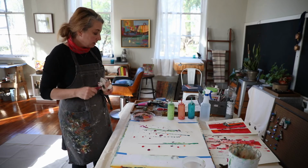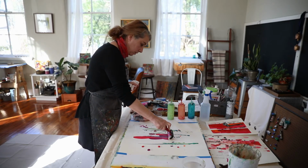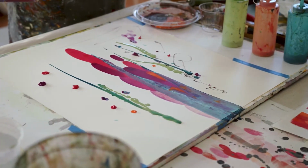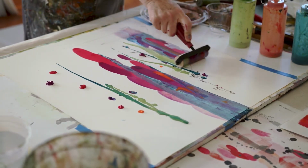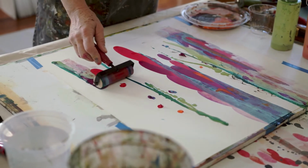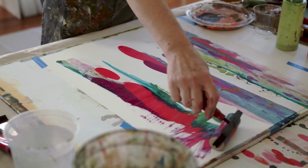So now I've got my roller, and I've got a lot of things going on here, but we'll see how this goes. And I've got some on here, so I can do a couple different things, or I can just keep going. So I like the way it all blends together, that it brings these other areas in. I'm going to scooch that over a little bit because I like the way that green was going on its own. So I'm just going to drag it and see.